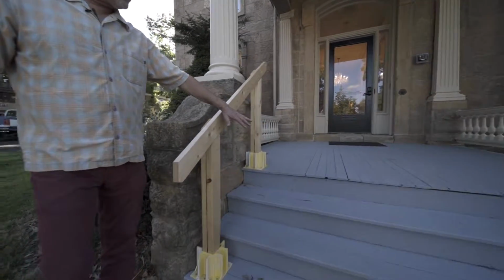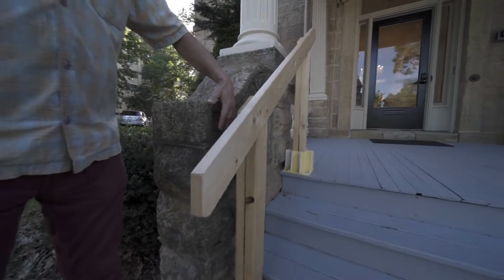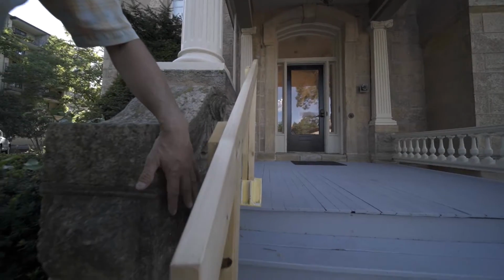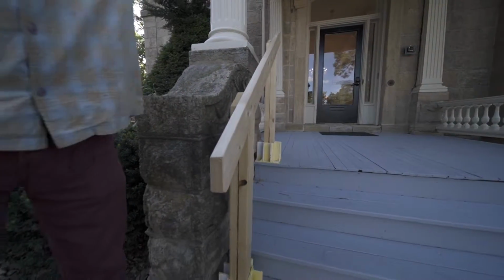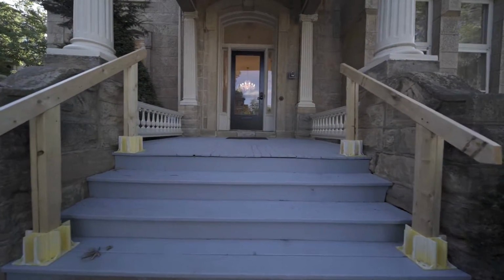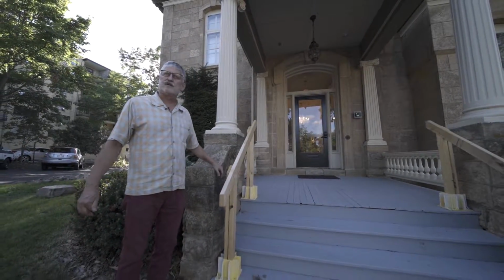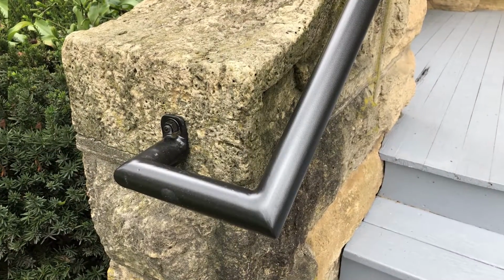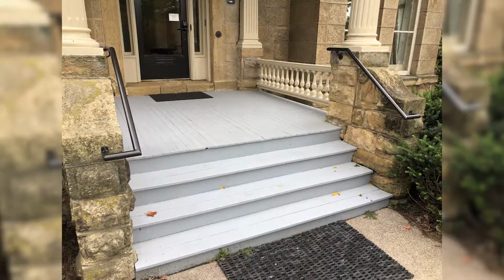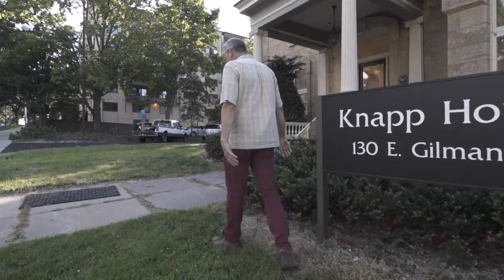So this railing satisfies requirements for occupancy, and what we were going to replace it with will be a steel railing that will come down here, attached to the stone, wrap around here on both sides. Be much more elegant and not distract from the historic nature of the porch. I wish we had our new sign up, but we don't. We have to get approval for the sign.